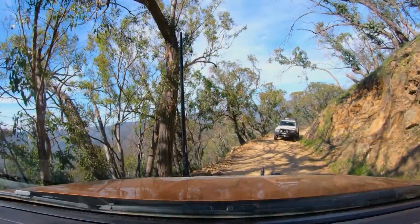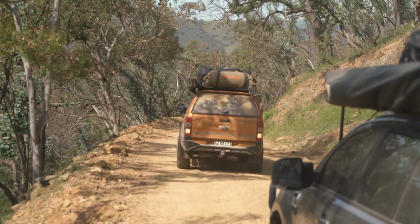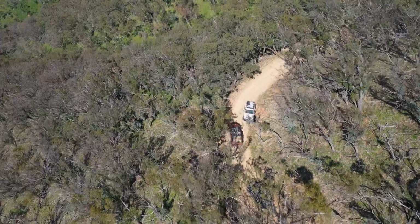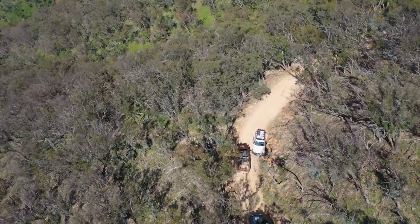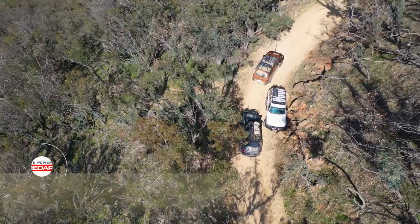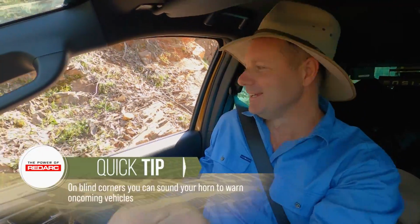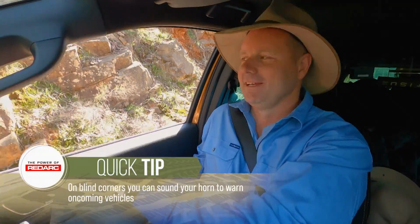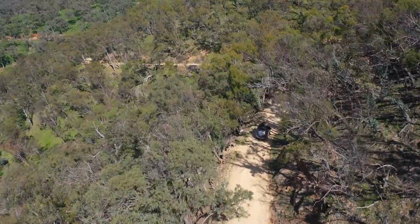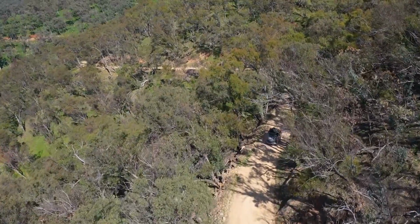I'm in that situation right now, and I've got a little spot here. We're both backing up. He says he doesn't mind if I want to keep going. He's happy to call me through. Thanks so much, mate. Cheers. So, it is super skinny. You will have to back up on occasion to get around these other vehicles on the track, but that's another good reason not to tow around these parts.